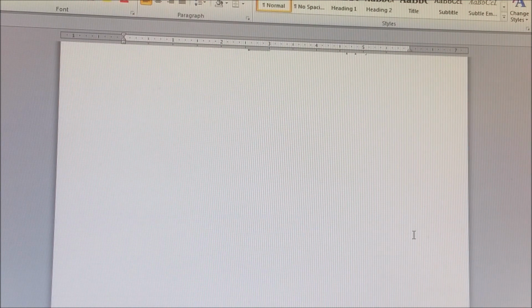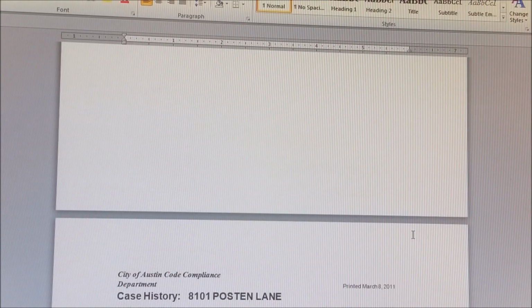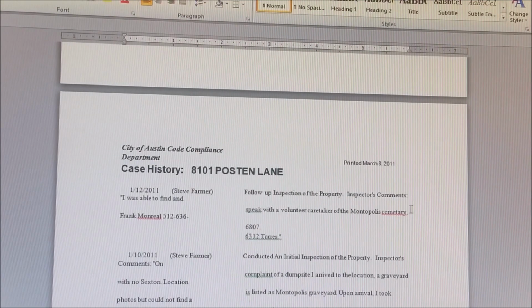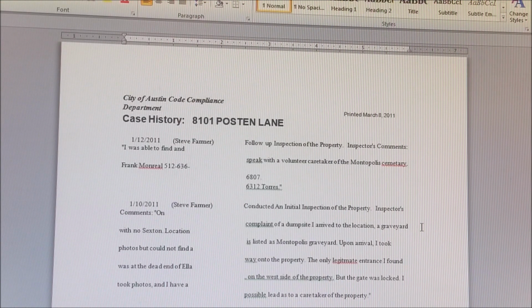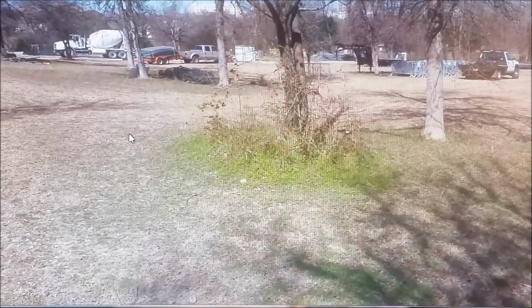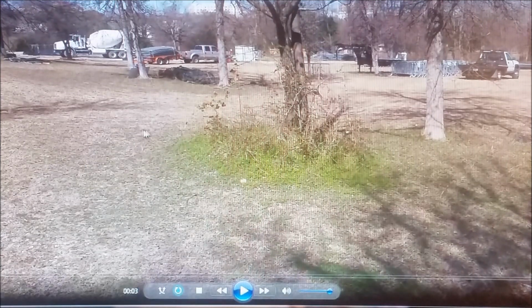The code department came in and addressed part of it, but again, they were unwilling to spend taxpayer money to clean up what they saw as a private cemetery. In February of 2016, I visited this site. Again, there are over 250 of these in Travis County, and we keep an eye on them. And when construction or things start to change, we come in and monitor what's going on.